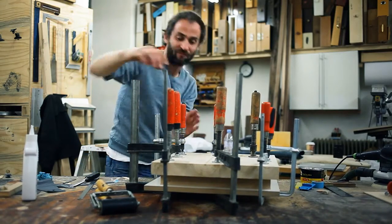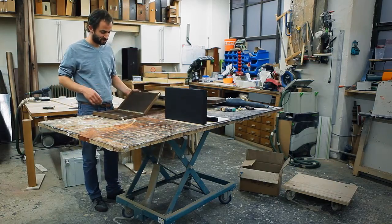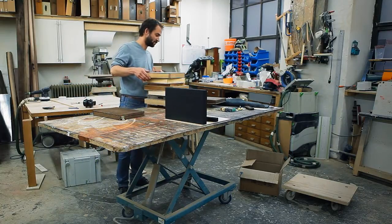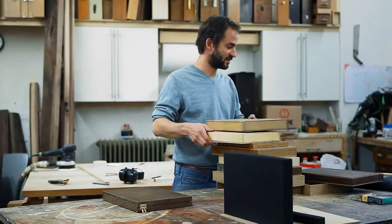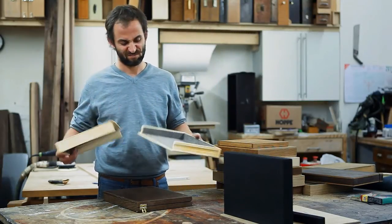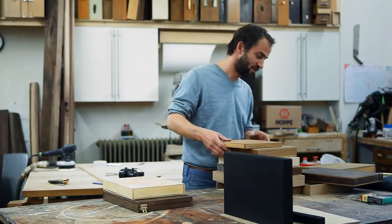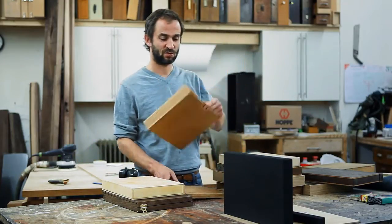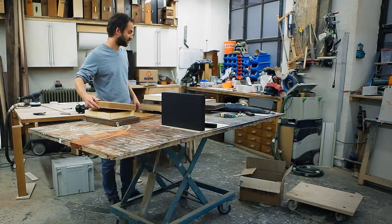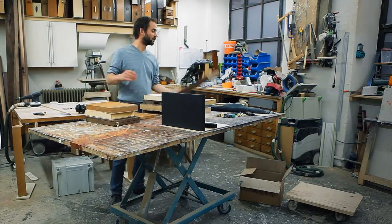I thought about it and came up with lots of ideas, things I'm not so happy with. Something like this, sliding, but... and eventually, just to slide it in. And eventually I decided to do a box that works a bit like this.